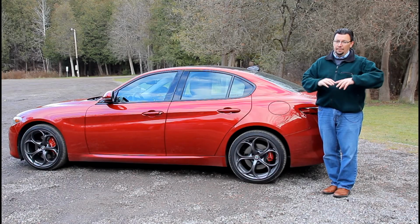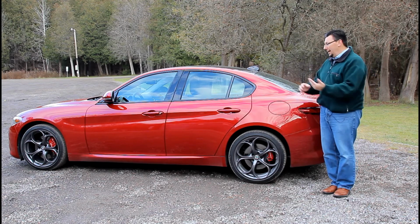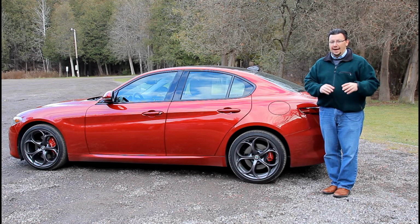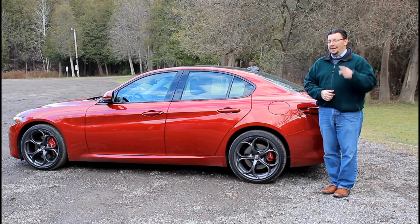And hopefully the distributorship of Alfa Romeo will continue to grow and expand to offer more people across North America the opportunity to pick up this vehicle. If you're in that sports sedan luxury mid-price market, don't overlook Alfa Romeo. If you have a dealership nearby, you might really be surprised that the Italians are back and you don't want to miss out. But that's it for this review.